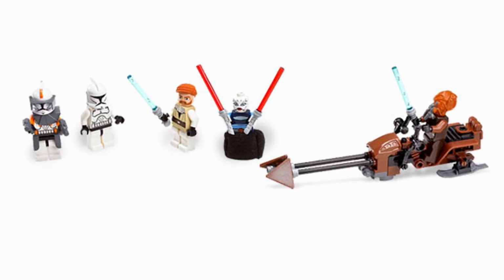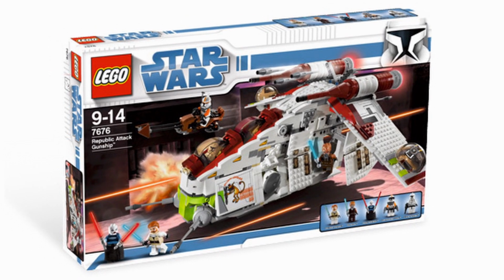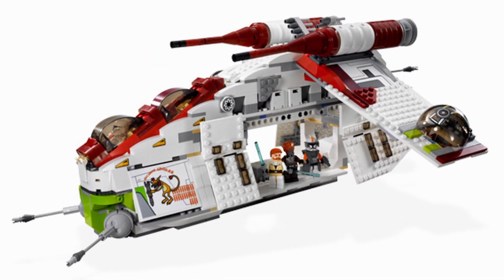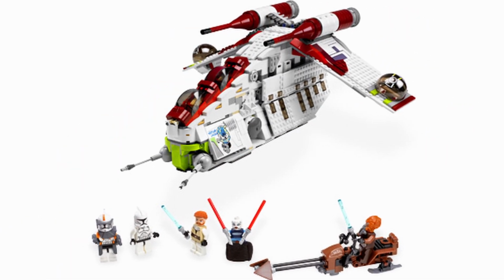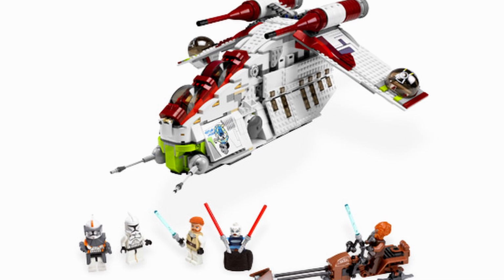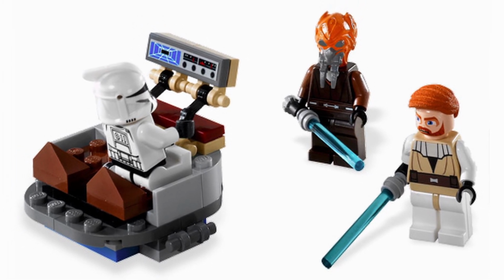Now, it is an amazing set, and as I said, the minifigures are also very good. You get Asajj Ventress, you get Commander Cody in his Phase 1 outfit, you get Obi-Wan Kenobi, Plo Koon, and another Phase 1 clone trooper, and this set, like I said, is amazing, and definitely takes the cake for the number 1 spot at 2008.